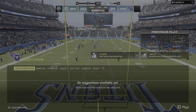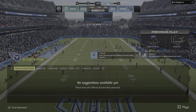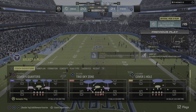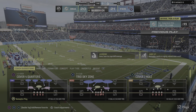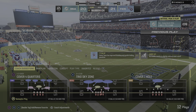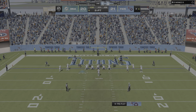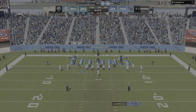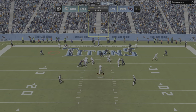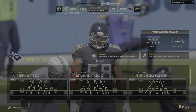Tyreek Hill. 2 catches, 2 touchdowns here so far. And the Dolphins are an extra point away from tying this game here in the final minutes. All right, now a big 2-point conversion attempt still to come. Tua. And unable to connect. They don't get the 2-point.